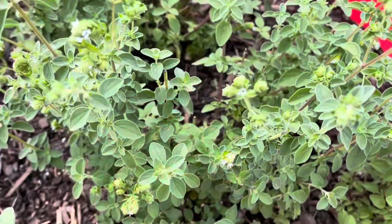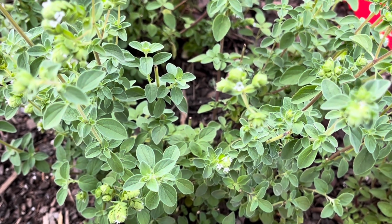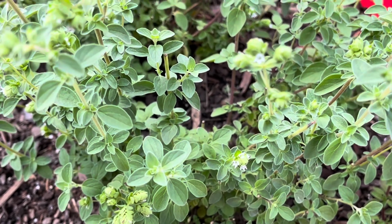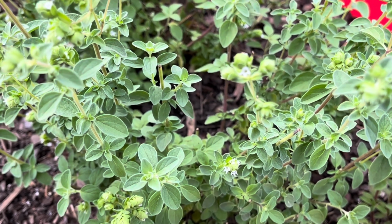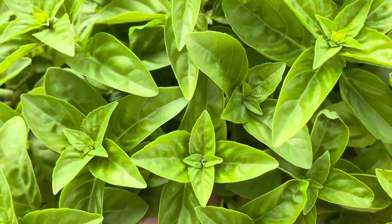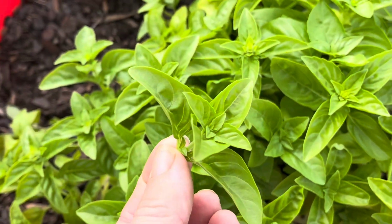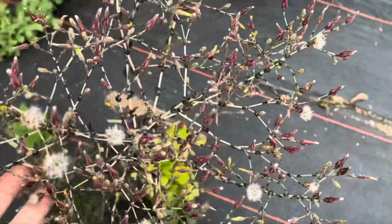Another item that I raise is herbs. Oregano and basil are particularly good for your chickens. If you know anything about herbs, they grow like crazy. This is my basil, and what I like to do is just pick off some sprigs and give them to my chickens.